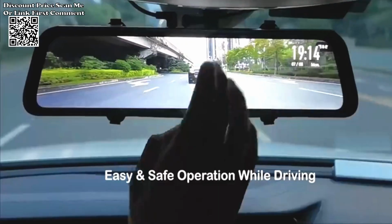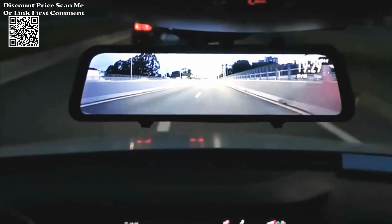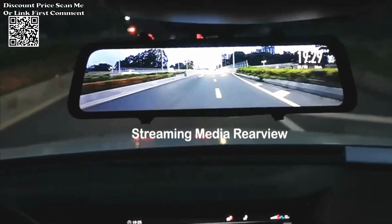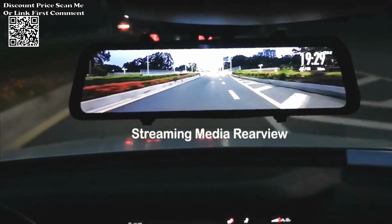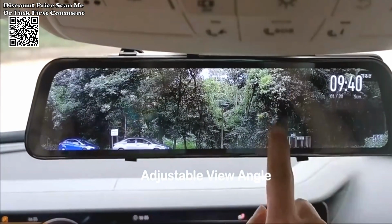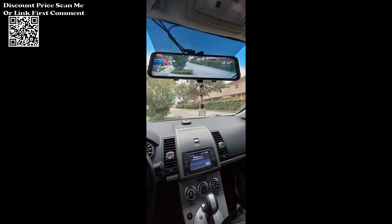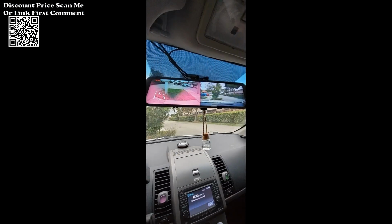Integrated GPS module for accurate positioning and speed data, allowing you to track your route and monitor driving speed. Enhanced night vision capabilities for clear and detailed recording in low light conditions, ensuring visibility during nighttime driving. It features a parking monitor function that activates the camera to record footage when the vehicle is parked, providing added security and surveillance. The rearview camera captures high-definition footage to assist with parking and reversing maneuvers.